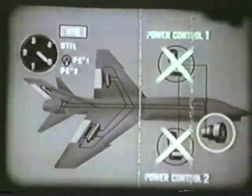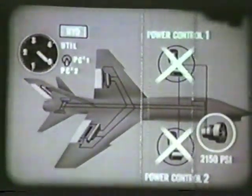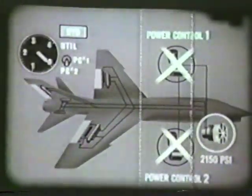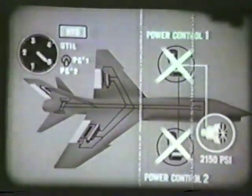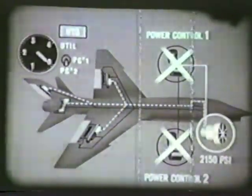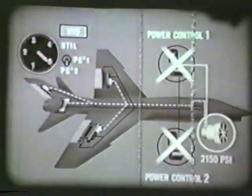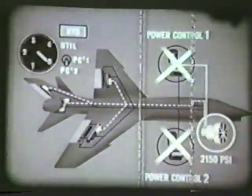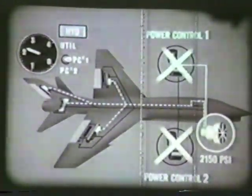When the emergency power package is extended into the airstream, hydraulic pressure is restored to the PC1 system. The power package is driven by an air turbine which powers the emergency generators and hydraulic pump. The pump will supply 2150 psi pressure to the PC1 system lines. PC2 remains inoperative. Hydraulic pressure produced by the emergency pump will be indicated on the hydraulic pressure gauge if the check switch is in the PC1 position.